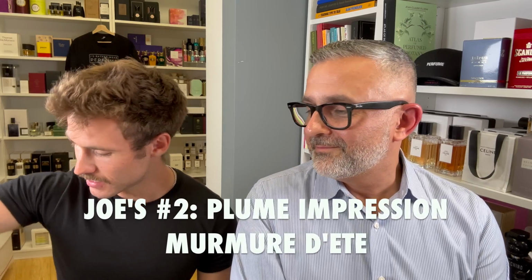It's powdery, and there's greenness there, like herbs, galbanum, because it's reminding me of Iris Malikan, which has that very, very prominent galbanum. This one doesn't say it's galbanum. It says juniper berries, which is the only green thing I'm seeing in the notes. But it's so super good. So good. I almost put it at number 1, but I'm putting the other one at number 1. You'll see. Keep watching. Next up for number 2, I have Murmure D'Ete.